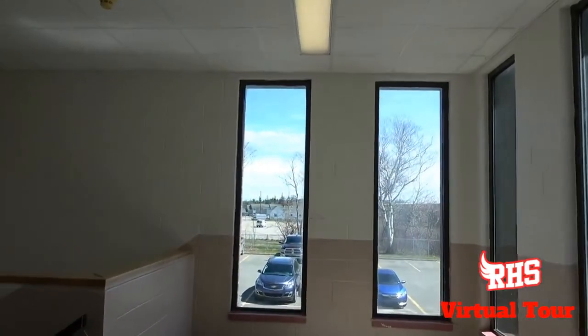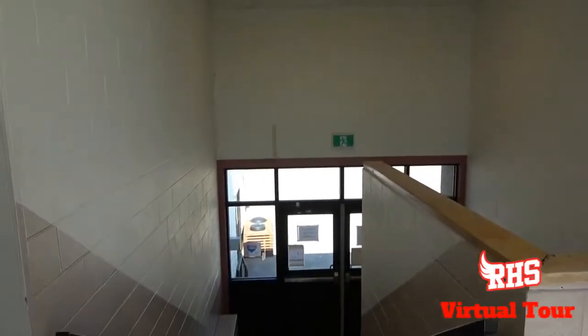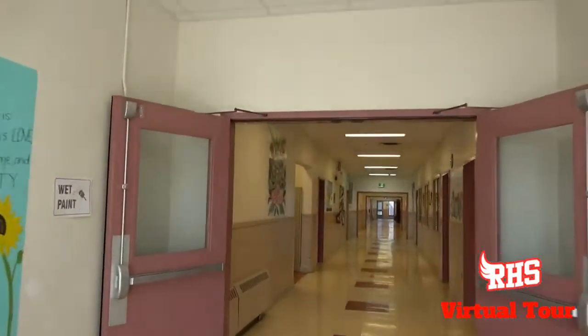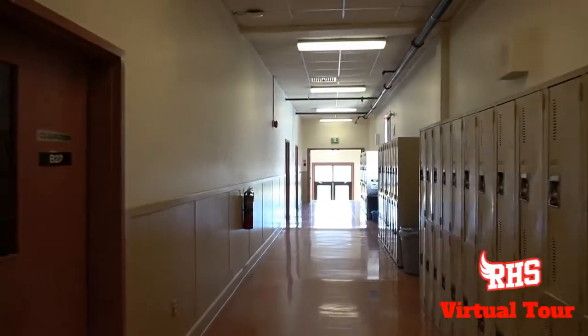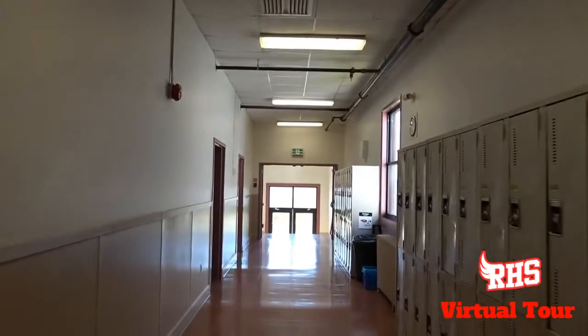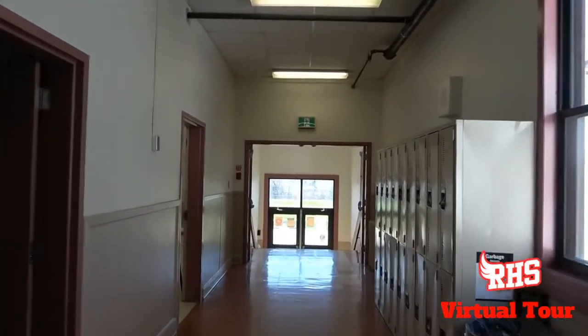On the far end of the B building, we have a stairwell that takes us out to the end of the bus loop and towards the county rink. And down the back hallway of the B building, we have a few more classrooms and our back stairwell that enters out onto our rear exit onto the staff parking lot and to the soccer field.